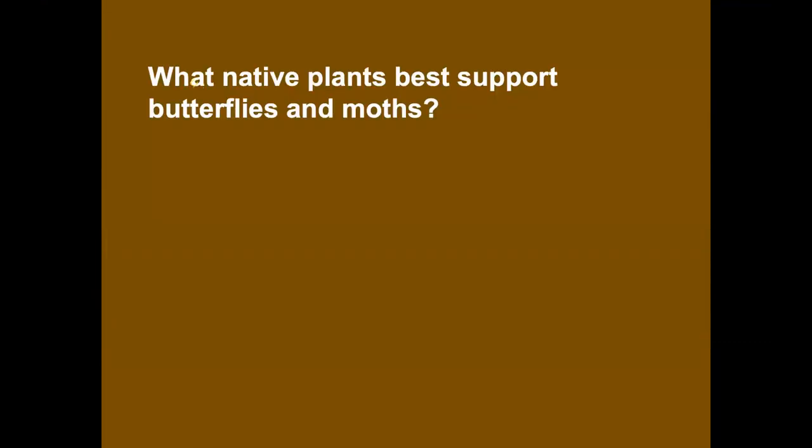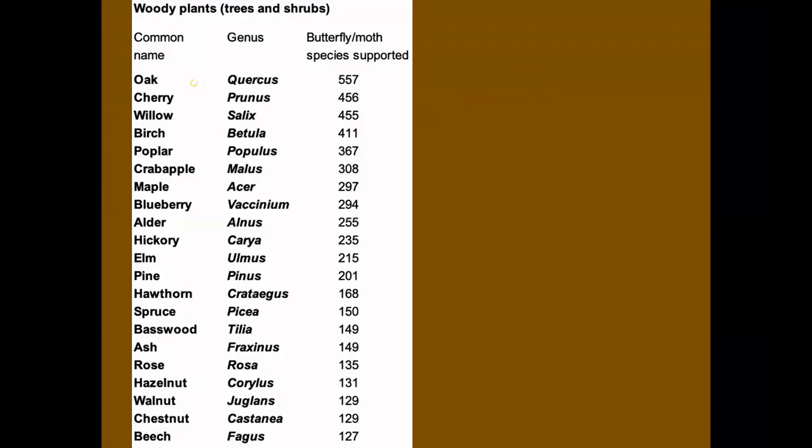Okay. So if you want to support butterflies and moths, and therefore birds and lots of other critters, what native plants do you choose? Because they're not all equivalent. Some are used more than others. I gave you a cheat sheet, the same handout with the photos of the books. This is a list that I just took from published data. On the opposite side, you'll see a much more comprehensive list, but the opposite side only refers to woody plants.